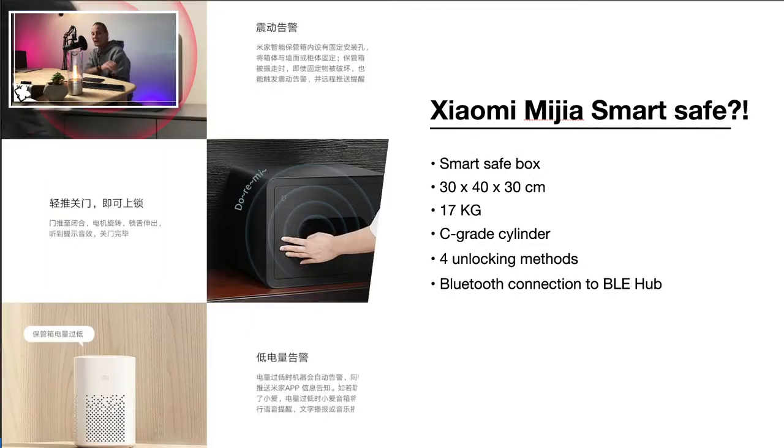It's got a Bluetooth connection, which I think is the interesting part about this thing, because it will connect to a Bluetooth hub and it will give you notifications on your phone. Well, as they say, probably when it should be picked up. I didn't get that to work, but when you try to open it, then you will actually get a notification on your phone like, hey, someone is trying to open up your safe. So it's a pretty cool feature to have that Bluetooth connection to a hub.